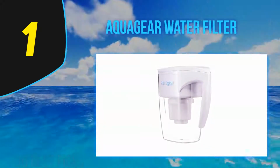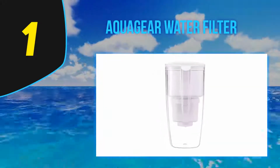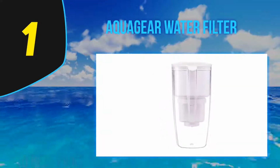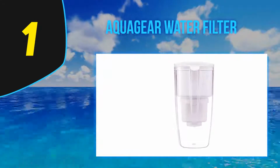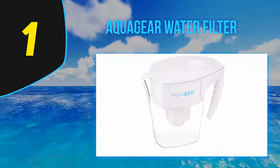Taking about 1.5 minutes for every cup of filtered water, the 8-cup Aquagear is the perfect pitcher for a household of 3 or smaller. You have fresh water 24/7 without the fuss of installation or too much pain on the budget.